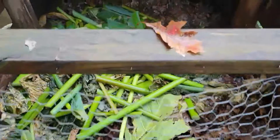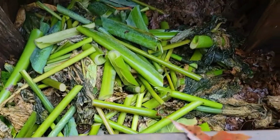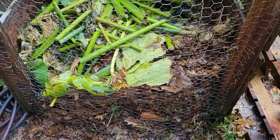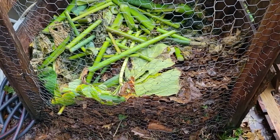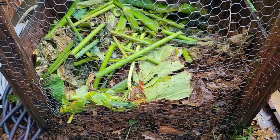I did get a lot into the compost bin. It's more than halfway full now, thanks to those leaves and the dried leaves and the elephant ear leaves and stalks. So it'll compact down in a month or two and be a lot less than this, but I got a lot in there.